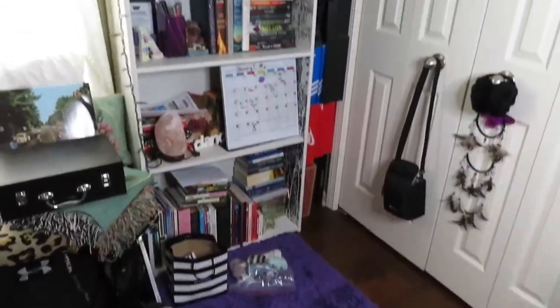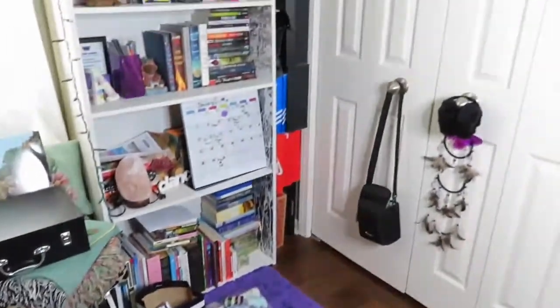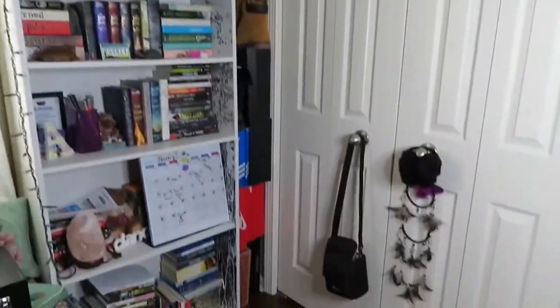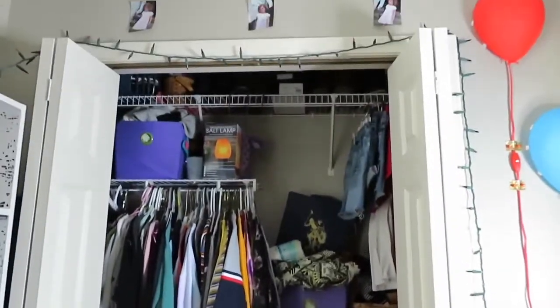Hey guys, so today I'm going to be doing this bookshelf area right here. I'm going to clean out a lot of books, and then my shoe corner, and then I'm going to tackle my gigantic, disturbing, disgusting mess of a closet. This place is literally stuffed to the brim.